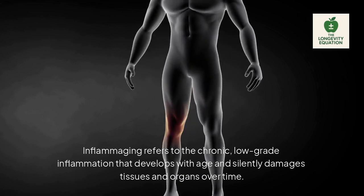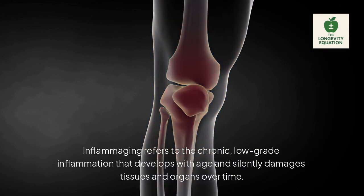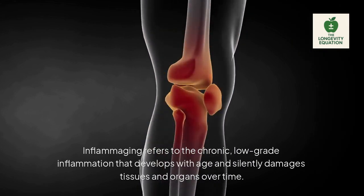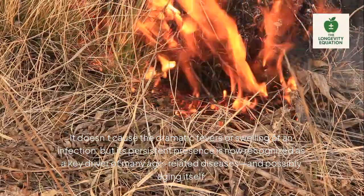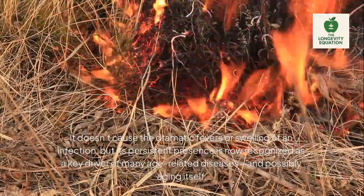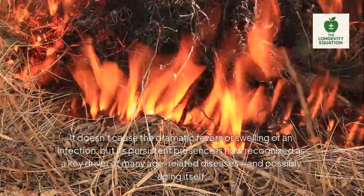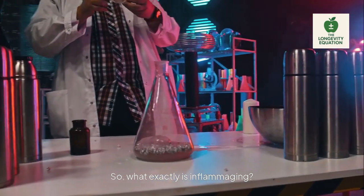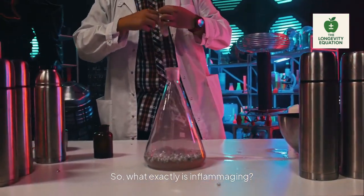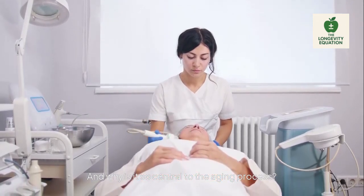Inflammaging refers to the chronic, low-grade inflammation that develops with age and silently damages tissues and organs over time. It doesn't cause the dramatic fevers or swelling of an infection, but its persistent presence is now recognized as a key driver of many age-related diseases, and possibly aging itself. So, what exactly is inflammaging? And why is it so central to the aging process?